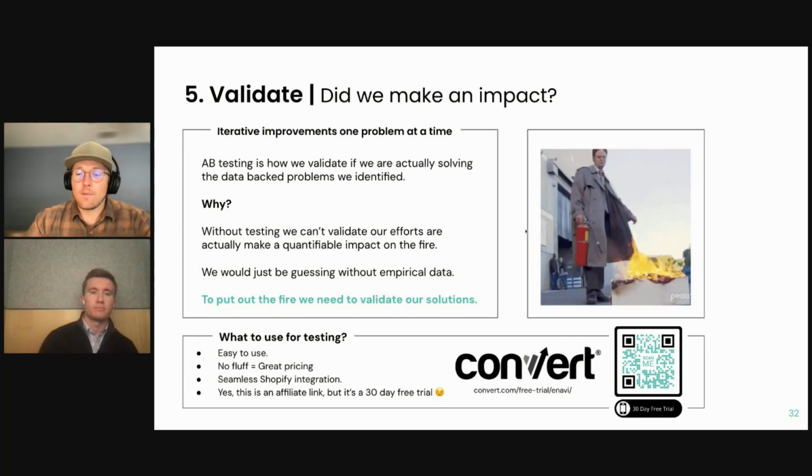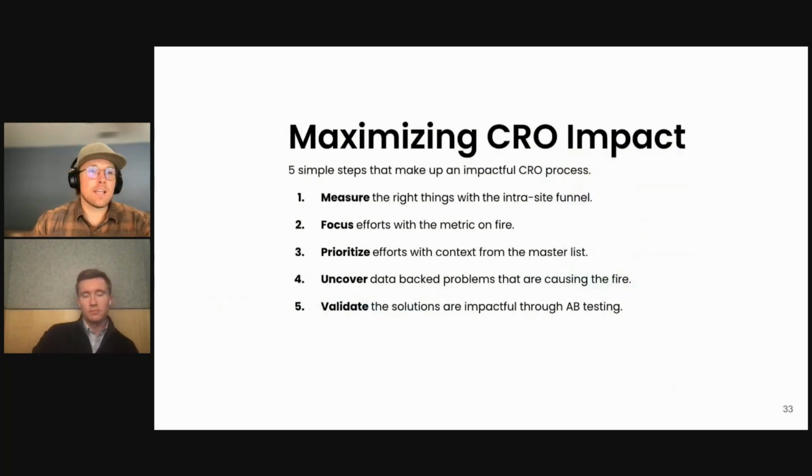And so I'm going to wrap up the 5 steps here, and then I'm going to turn it over to Sheldon, who's going to talk through how to set this up in GA4 and actually show you the 5 steps in action so you can see how it was applied. But again, we talked about measuring the right things, and that's how we do that with the intra-site funnel, right? And then focusing efforts with the metric on fire, right? And we can do that with the intra-site funnel.